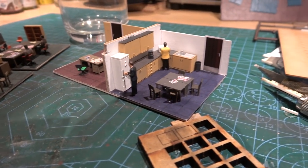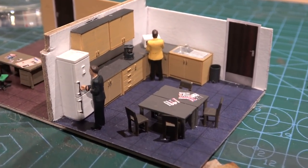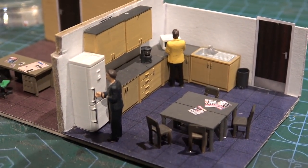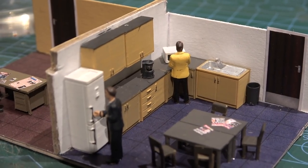That said, I have got a little bit carried away with the kitchen. I'm very pleased with how that's come out. You can see we've got tables, chairs, bin, sink, cupboards, and even a microwave, fridge, and a coffee blender.